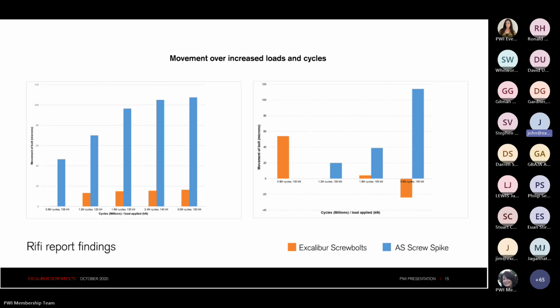So what can we conclude from this? Well, what we're looking at here is the AS screw spike has unscrewed to about 107 microns. The Excalibur in this test has gone to about 16.5 microns. Remember, this line here is 20 microns, and we haven't even reached that. It's still shy of it. So this test that we're looking at is the one prescribed for the BS standard that it relates to.